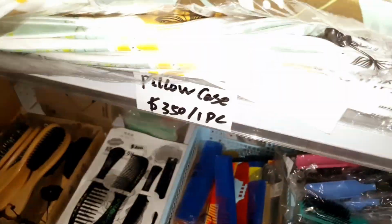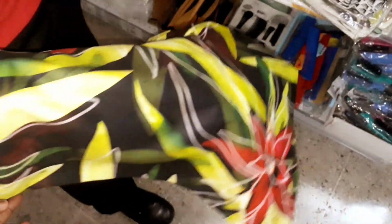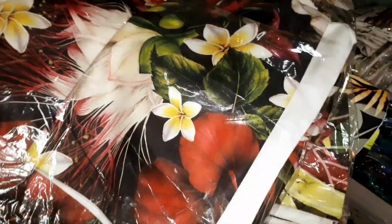And I am seeing cushion covers as well. So cushion covers are $350 for one. These are stuff you can start purchasing now. These are like some summer colors, and you have some with pastel colors that you can grab for the spring. So some of these you can purchase to put down just for those seasons coming up.